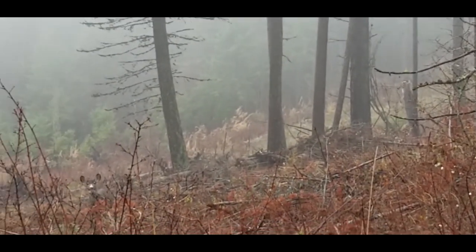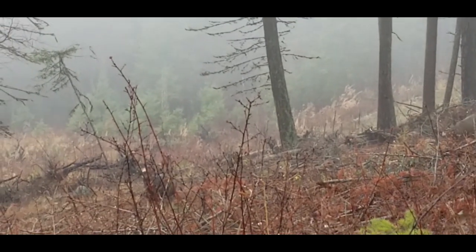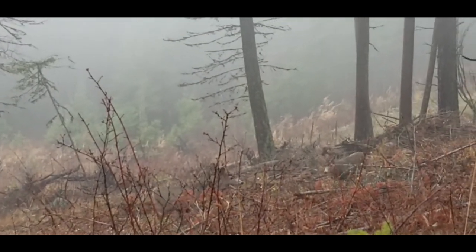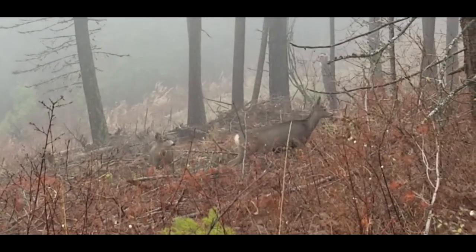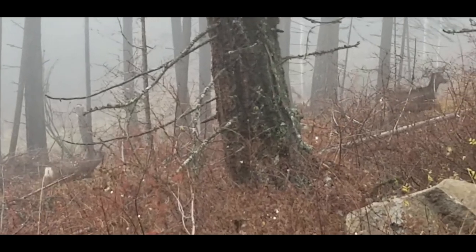That's another 2-point. And it's obvious that the does are starting to go into estrus. That buck is all over that doe. It's pretty cool seeing them. But not a legal buck.